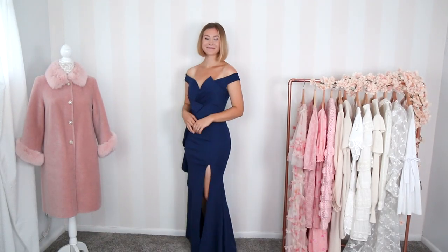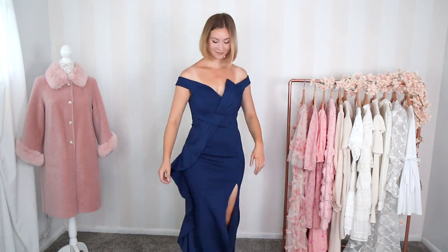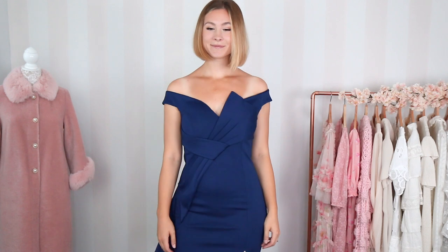You know what I'm envisioning this styled with? One of those little bow handbags. Oh my goodness, that would be adorable. With those little pleated bows. Oh, that would look amazing with this dress. It's very special occasion.